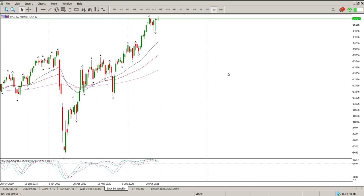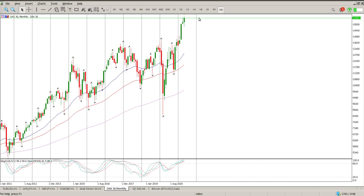If I look at the weekly from last week, yes, we've had pin bars, I had buys coming in, but then look, last week we had sellers coming in. Looking at the monthly, look at my oscillators. They are so overbought at the moment. We are so far from the moving averages. You would expect some kind of pullback onto structure, but that's not really looking like anything soon.